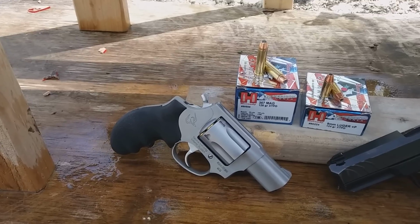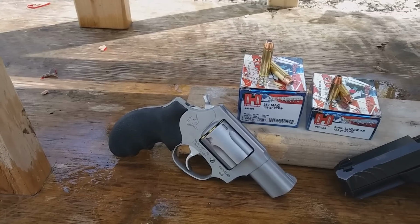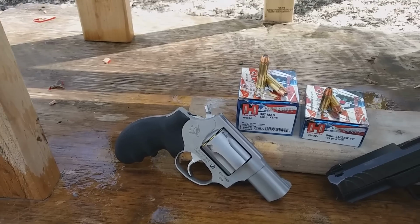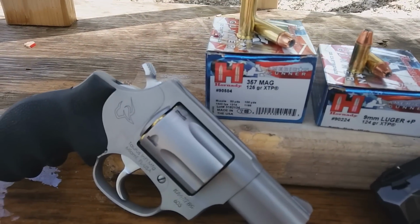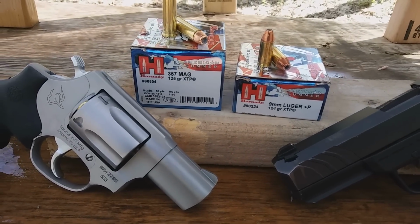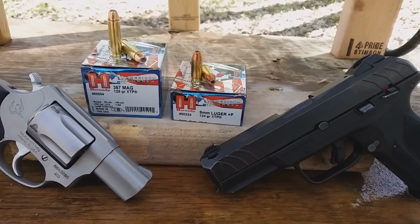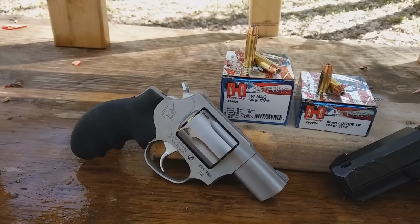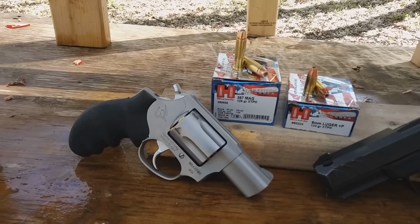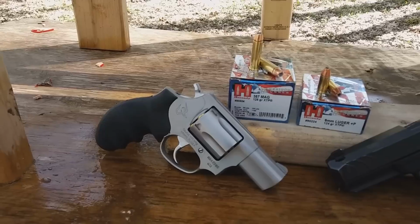The Hornady 357 Magnum is rated at 1,500 feet per second. However, I believe that's in an 8-inch barrel, which is pretty uncommon. So we're going to see how the 357 125 grain XTP American Gunner compares to the 124 grain +P 9mm. I think we'll probably get close to listed velocity in the 9mm, but probably not even close in the 357 Magnum. However, that's what I'm on a quest to find: a lower powered 357 Magnum that's a little more controllable in a snub-nose revolver.